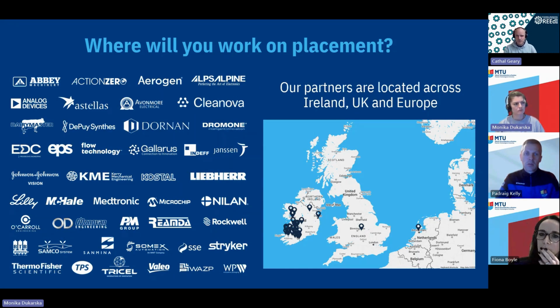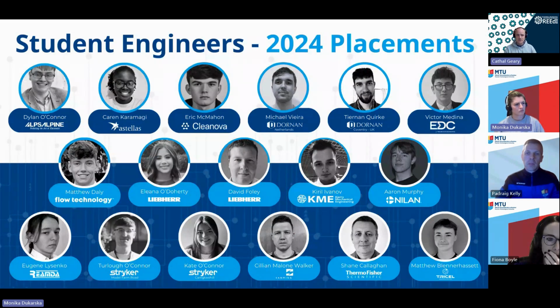This is a broad overview of the industry partners that we have, where students go on work placement. You can see that it's congregated around the Cork, Kerry, Munster region, goes up the coast as far as Mayo, and we do have a couple of international students in Coventry, and I think over in Amsterdam, in the Netherlands. And these are some of our students, the first cohort of students. They're currently in 3rd year, out in work placement, and you can see Thermo Fisher Scientific, Stryker, Reamda, the bomb disposal robot company in Tralee, Neela and Dornan in Coventry and the Netherlands, and Astellas are there as well. So you can see there's a broad range of companies: multinationals, small and medium enterprises, and indigenous Irish. So there's quite a range in there.